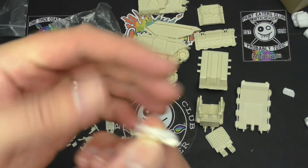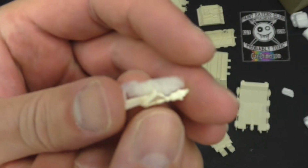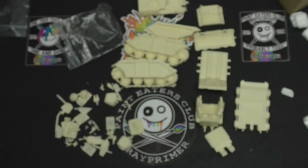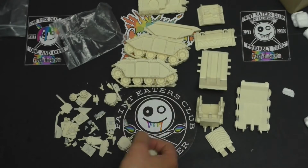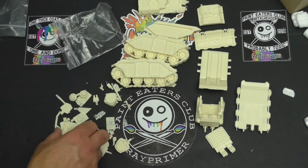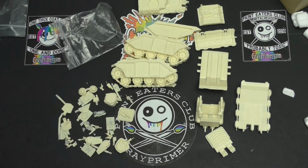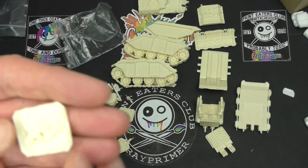Some of the components have the same sort of skin we saw on the Raging Heroes miniatures. But again, I'll just be careful and take my time with the cleanup. But I like the little chain details and stuff on these, whatever these panels are.